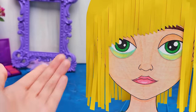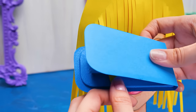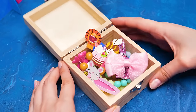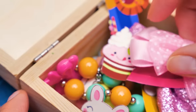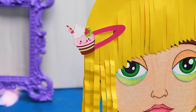Right, I have an idea. The dolls with straight hair always want curls. Is it the same for you? It came out great, right? We need to add just one finishing touch. Where was it? There you are, a hairpin. The perfect accessory for every fashionista.